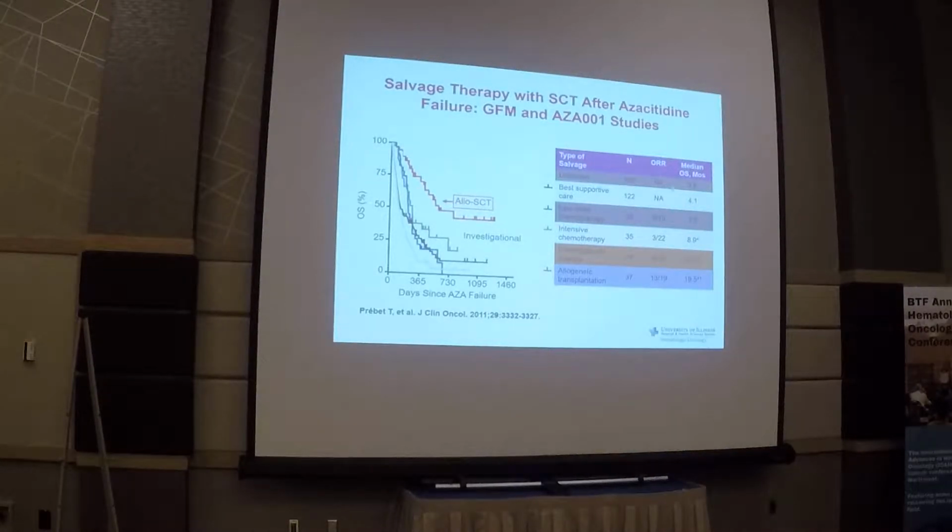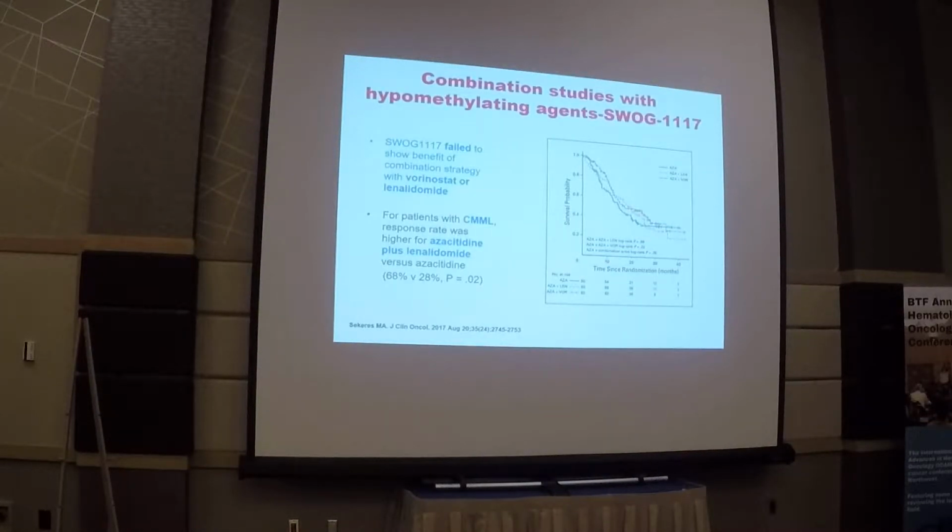Because I'm a transplant doctor, I want to remind everybody that transplant is the way to save a lot of these patients, especially when they fail hypomethylating agents. There's still about a 40 to 50% probability of curing these patients with an allo transplant. And I don't have the time, but there's now plenty of data with haploidentical transplants too. But before I go there, SWOG published a paper last year: if you were thinking of combining azacitidine with other drugs, it failed. The study failed to show a benefit of azacitidine with lenalidomide or vorinostat in MDS patients. The only benefit was shown in CMML patients, where the combination of azacitidine and lenalidomide was superior to azacitidine alone.